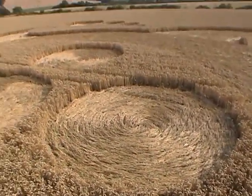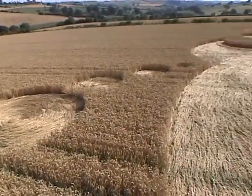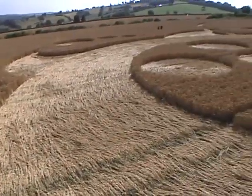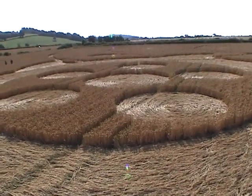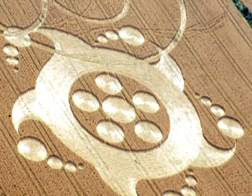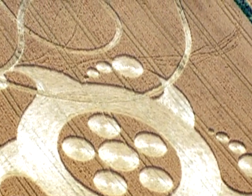This formation was very important in understanding why the circle makers are sometimes attracted to features in the landscape. We have witnessed this many times before. The fascinating aspect to its positioning in the fields was its blatant referencing to the car tracks within the fields, as one particular circle cuts through the track itself.